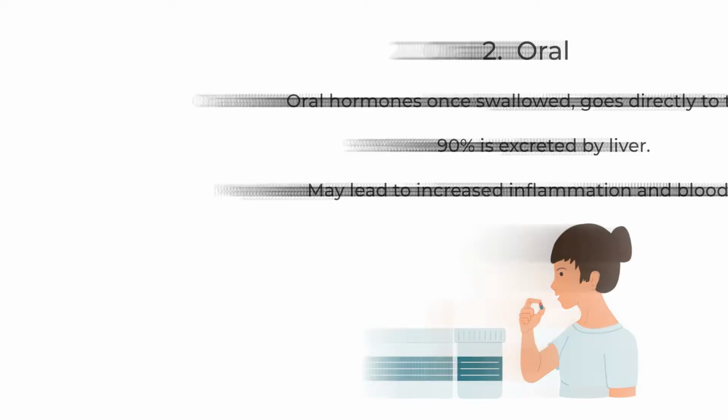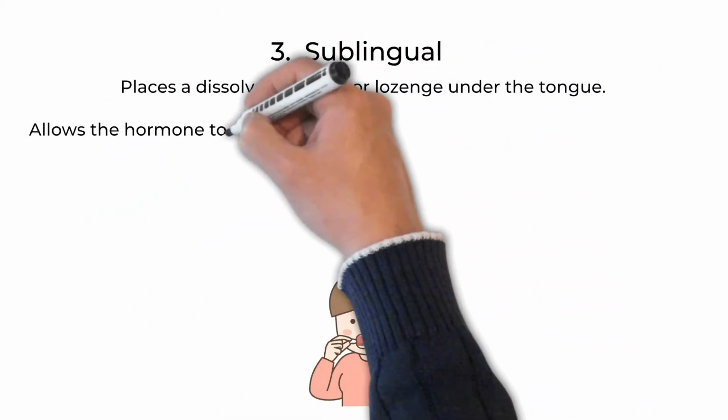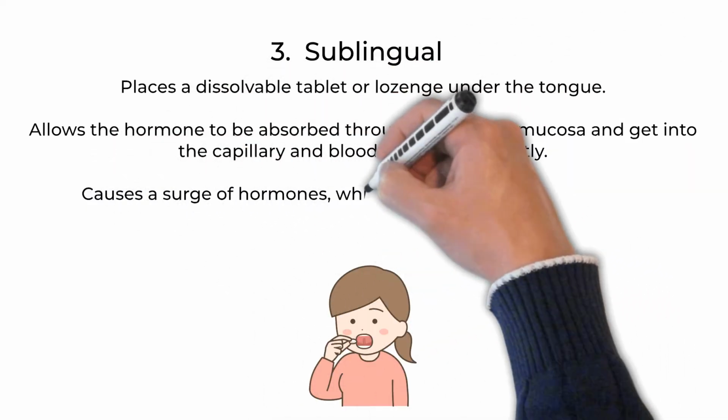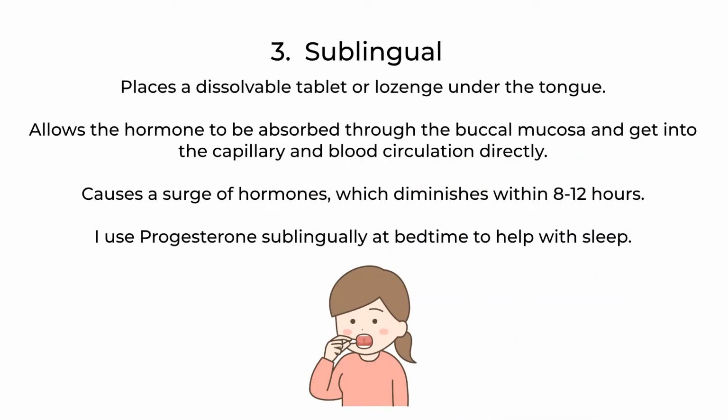The third method is sublingual, which involves placing a dissolvable tablet or lozenge under the tongue until it dissolves. This allows the hormone to be absorbed through the buccal mucosa and get into the capillary and the blood circulation directly. The sublingual route of delivery causes a surge of hormones, which diminishes within 12 hours. I use progesterone sublingually at bedtime to help with sleep.